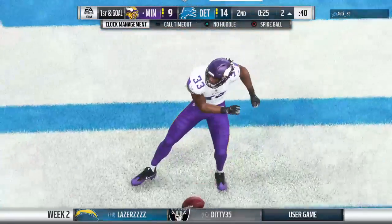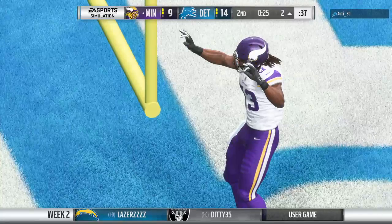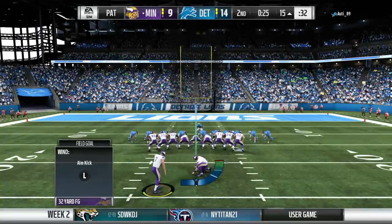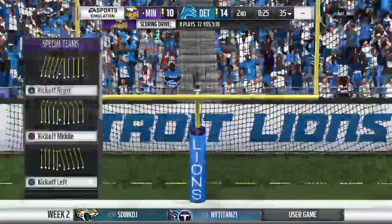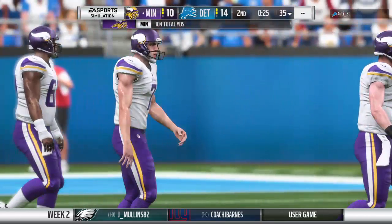And he will fight his way into the end zone for a touchdown. A great effort there. His first touchdown here of the new campaign. And the Vikings are able to make this a close game again. Extra point by Carlson, up and good. And that makes it a 14-10 ball game.